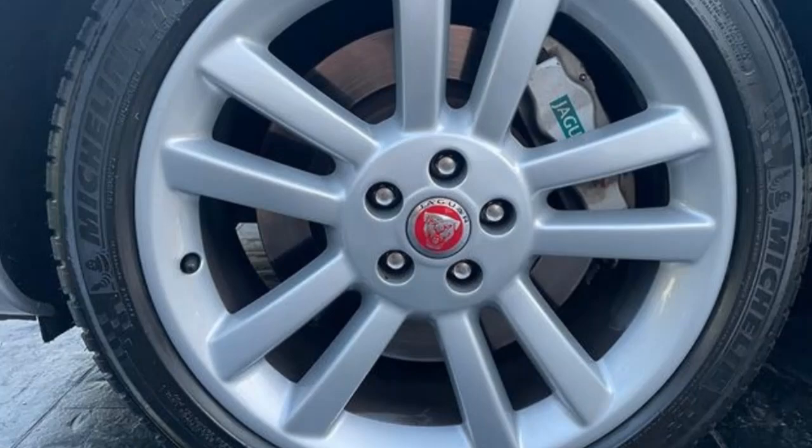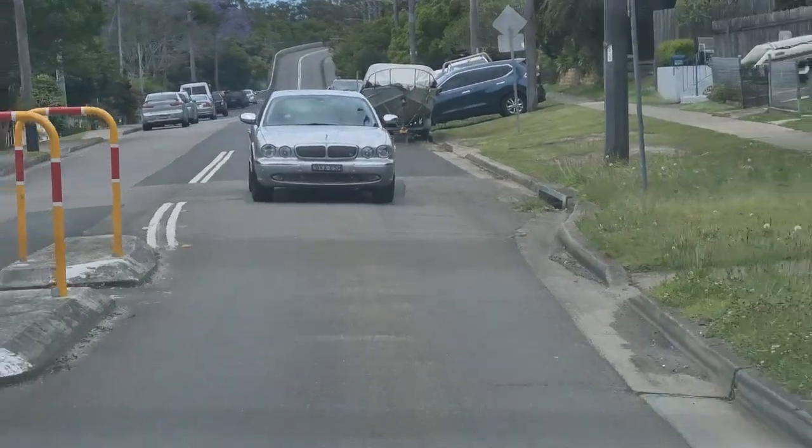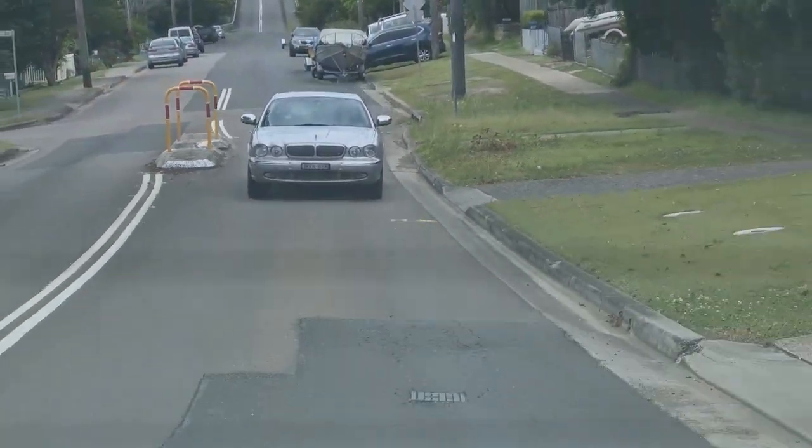It's got nice new Pirellis on it now, and it also had a front end wheel alignment at the same time. Well, only last year, it had 2 front hub assemblies, front brake pads, and it had the front discs machined. Normally you would just replace those front discs, but it had them machined. So that was done. It was a pretty expensive exercise.